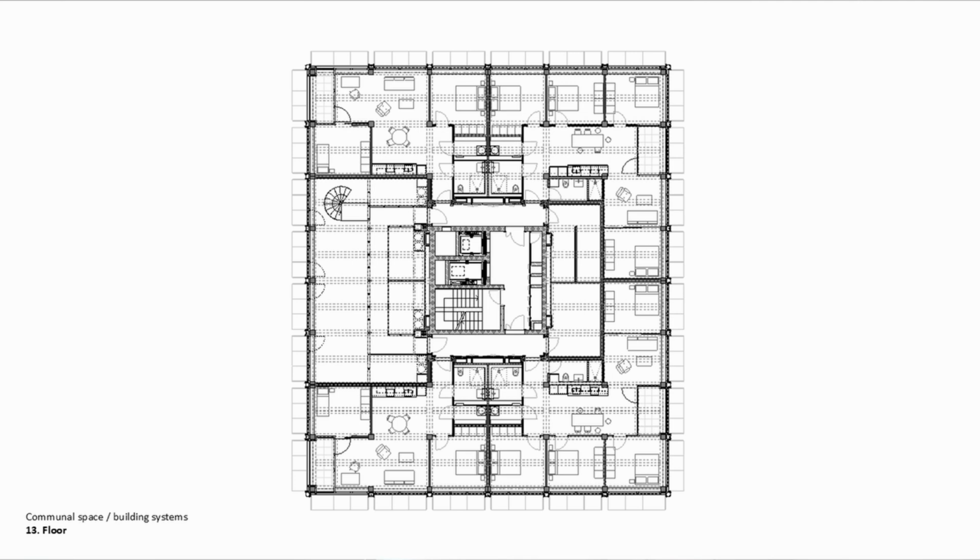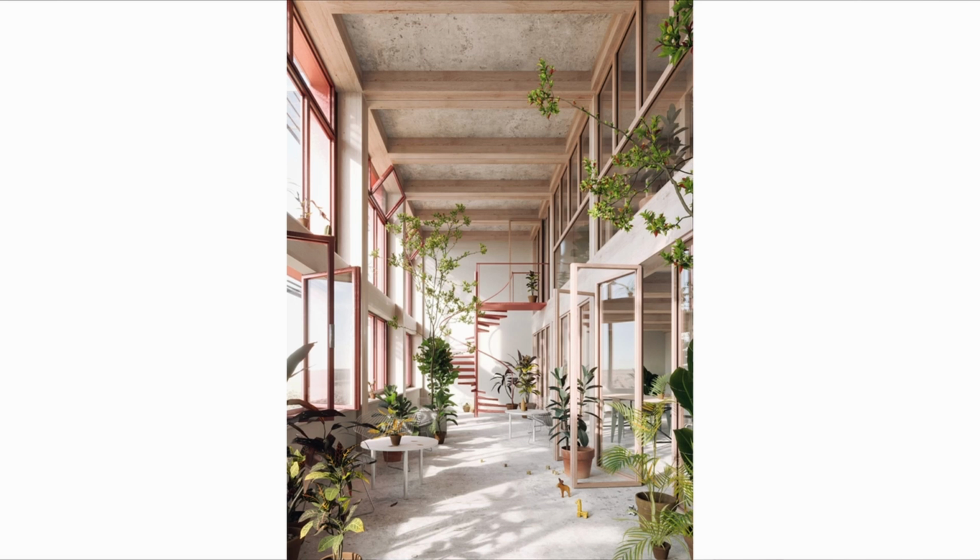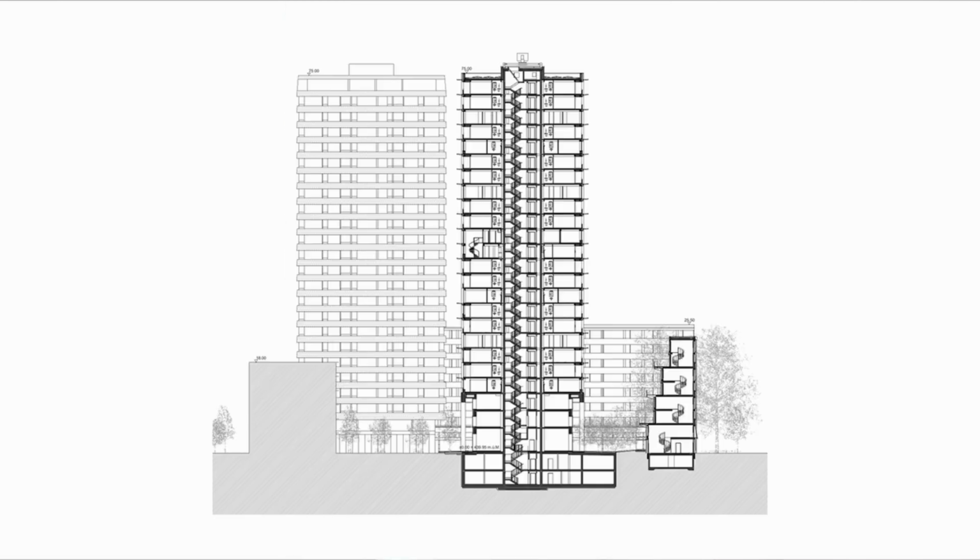In this communal space, we also try to find another solution for floors. We also use rammed earth for the floor. At the moment, it's still a little expensive, so we cannot use this in every apartment. But the client was okay with using rammed earth as a floor in this communal space. And these are some examples. This room is 2 stories high, so a very nice situation in the middle of the building.